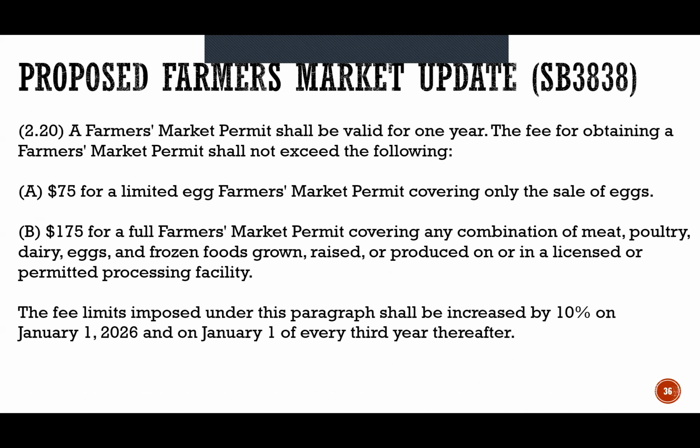As far as fees go, there are caps to the fees. Local health departments may not charge more than $75 for anyone permitted for selling eggs only, and may not charge more than $175 for a full farmers market permit: meat, poultry, dairy, eggs, frozen foods, etc. And one of the great things, I was really happy we got into this: these aren't permanently set. If the law goes into effect in 2023, every 3 years those caps will increase by 10%. So 20 years down the road, we're not still sitting on those same caps.